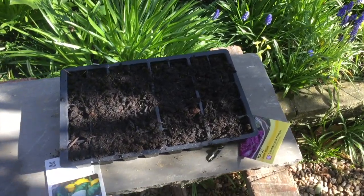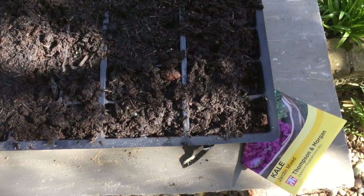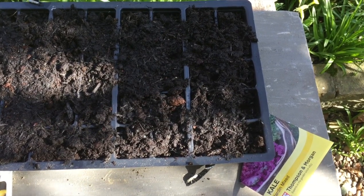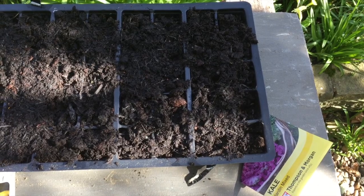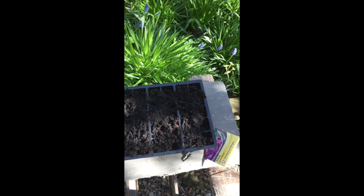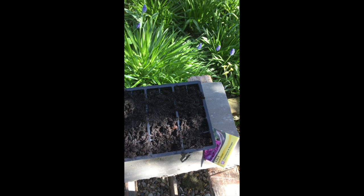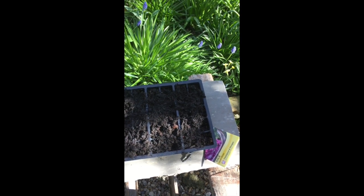So in the other side of the tray I'm going to be planting some kale. So this is a mixed pack of different colour kale, but kale in general is really good for you. It's full of beta carotene, which converts to vitamin A, vitamin C for immunity and vitamin K for blood clotting. So these are tiny seeds which you just need to place on top of the compost and then cover with another fine layer of gravelly compost or some more fine seeding compost.